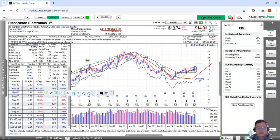On the weekly chart, you can see this base right here. This base looks pretty nice because it gets tighter as it goes towards the right. And then it finally broke out right here. Largest volume again. You see that largest volume since this base, basically.